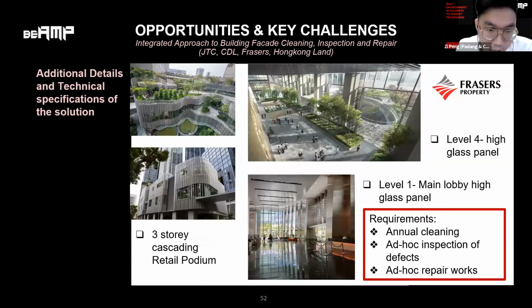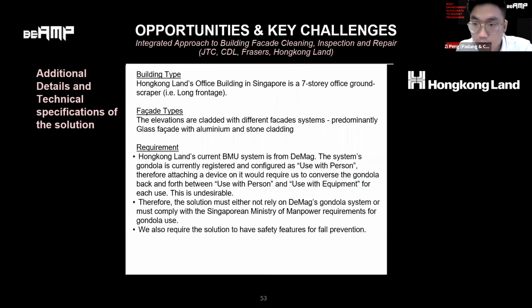Thank you, Alison. Next, we'd like to invite Edward from Hong Kong Land. Thank you. So Hong Kong Land's building in Singapore is One Raffles Link. It's a ground scraper, meaning that it has a very long frontage with a large floor plate. The facade types, there are three types: glass, aluminium, and stone cladding. So the solution needs to cater for that as well as the mullions.